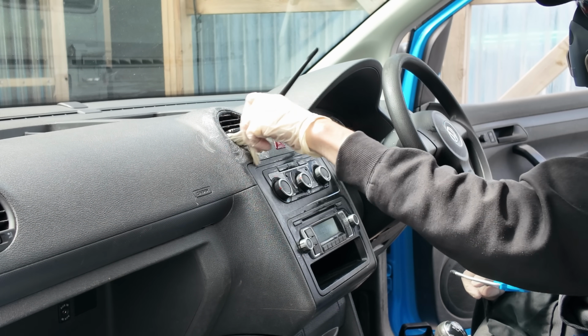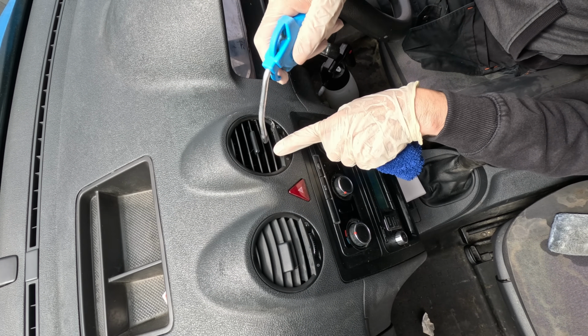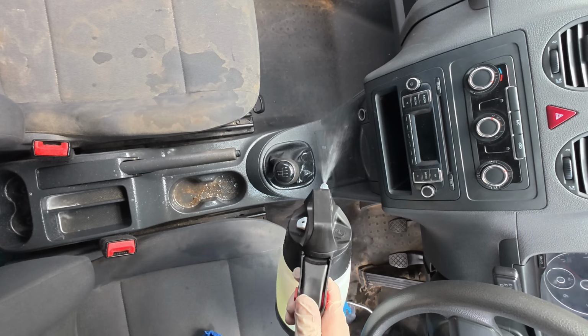Detail brush for getting around areas like these vents in conjunction with the air line, because that's going to help blow out any of the debris that's behind them or around the sort of crevice and recess on the sides of them. Same process with the centre console as well.